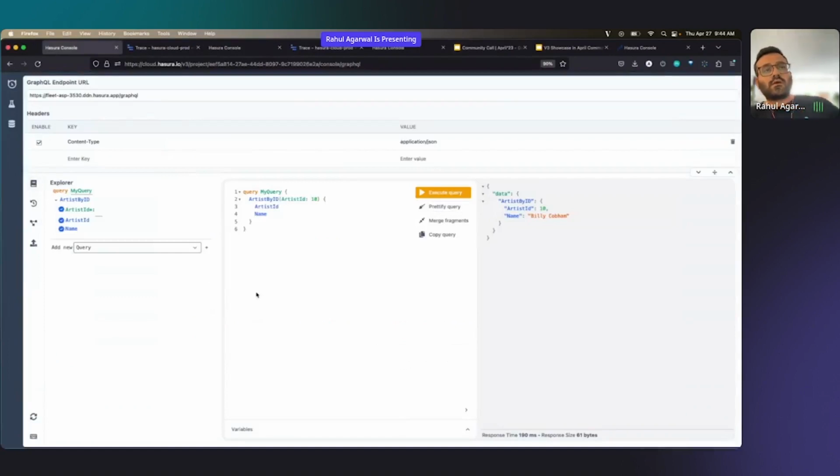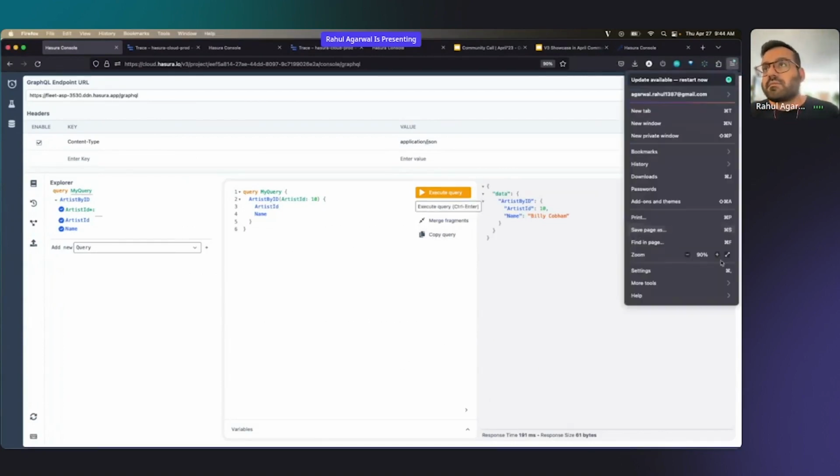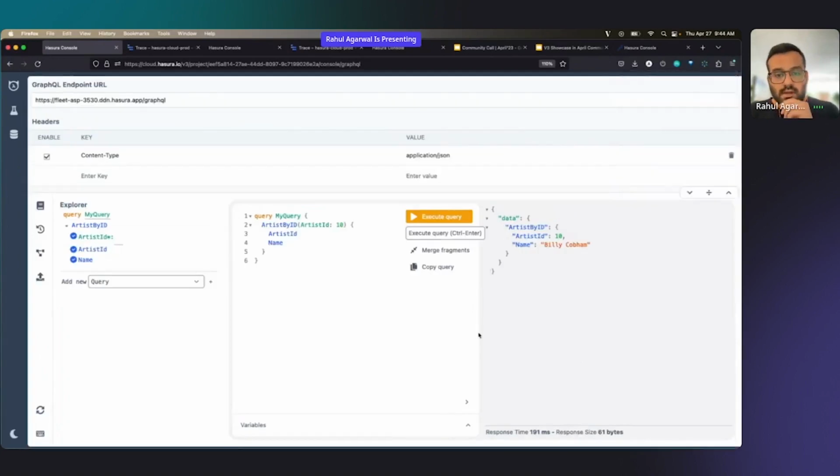So if I go on the console, we have updated V3 with the new GraphQL, and this is that endpoint which just got spit out the moment I applied the build to the project. And let me execute a query. So I'm able to execute this query on the new GraphQL.